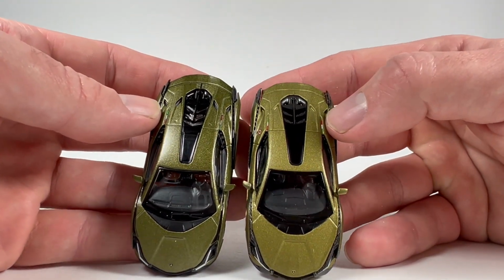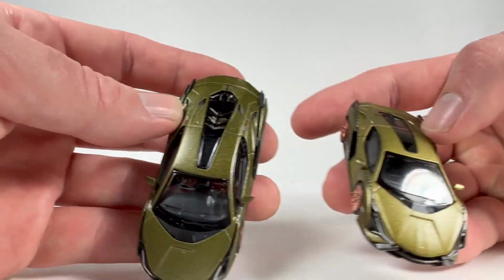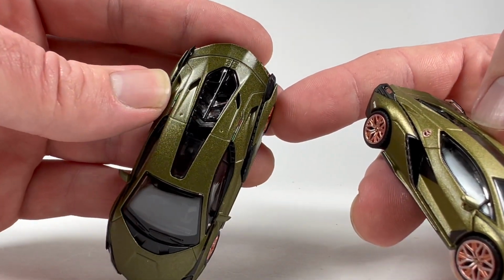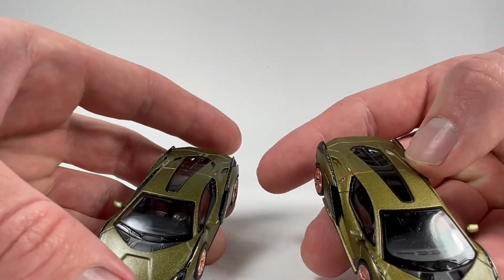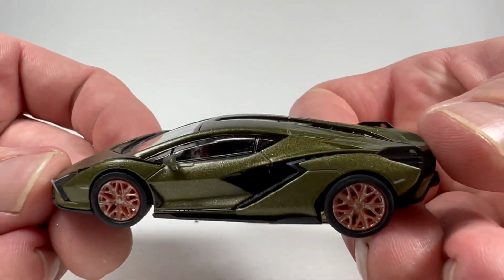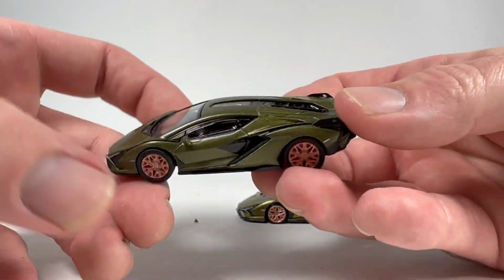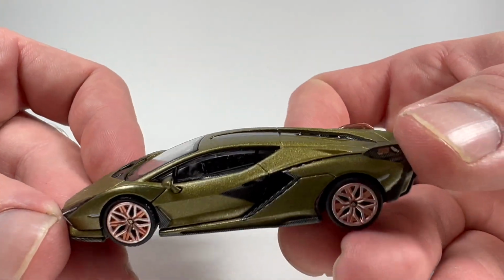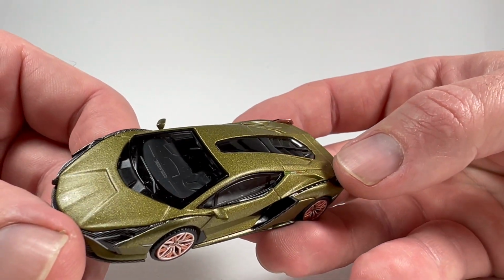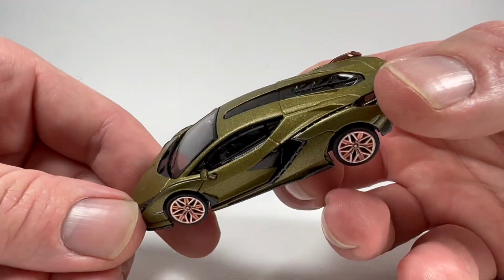Now, engine detail-wise, I don't know what the difference is, but you've got the carbon fiber stuff here. And on this one, it doesn't really have that, but you can see the motor underneath there. The other thing that the other model has that the Mini GT does not is more detail on the interior. You get the tan seats and dashboard and stuff like that. This is all black. I don't know if that's just an optional thing for the car itself. I have no idea what's more accurate really, but there's that.